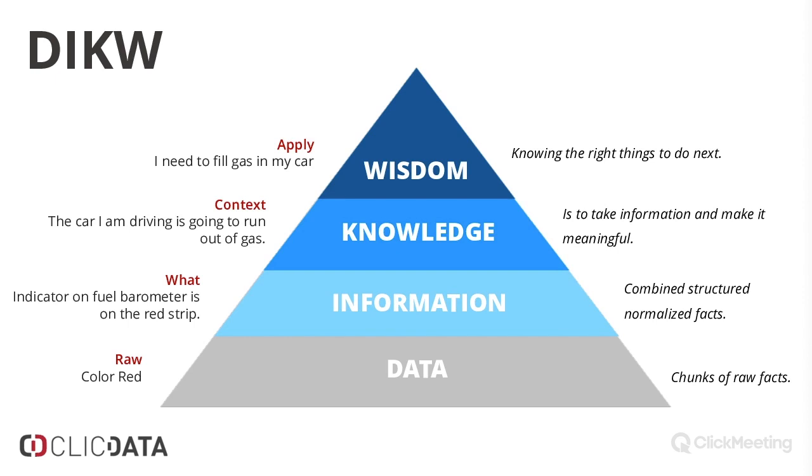This is how I would say that you need to apply the DIKW model in a business context as well. You start off by taking raw data, and you create information from this raw data. Once that information is derived, you take this information and make it into something meaningful, and once you know that, you take the right actions that need to be done next.